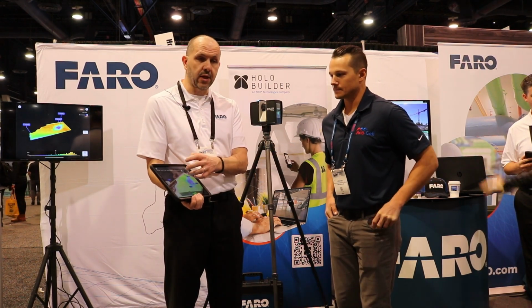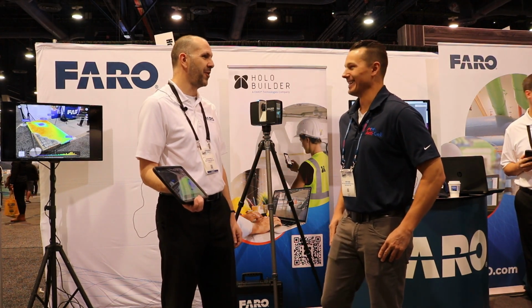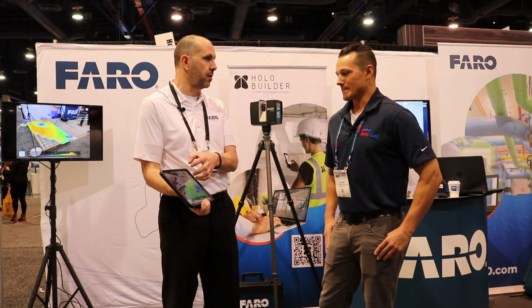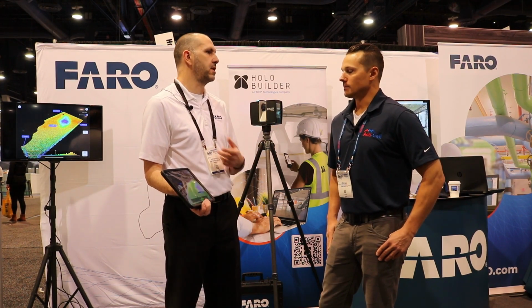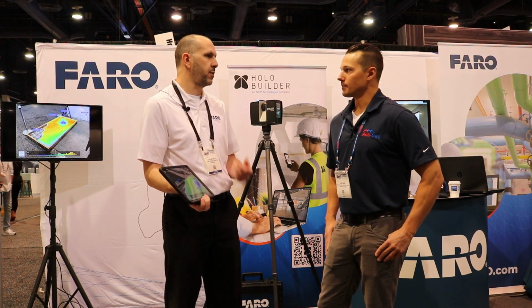And the other thing that things like this bring is accountability. Hey man, I told you the slab was flat. Right? But now you can print this out. We're going to be coming out with a PDF option where they can print it out or email it and say, hey, I met your standards. So it's all about accountability and that workflow of accountability within the construction site that this type of tech enables.